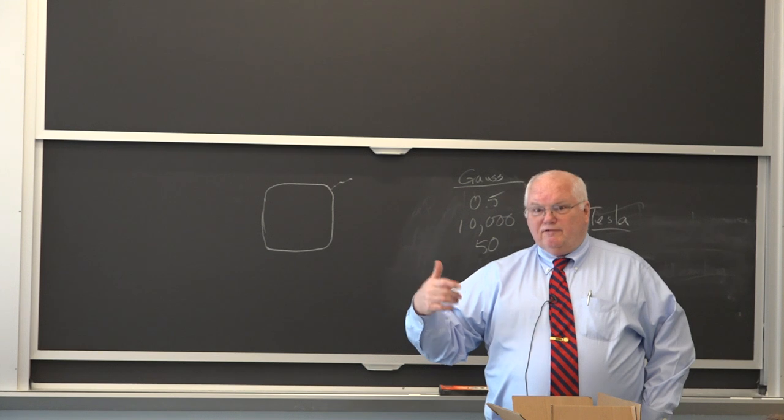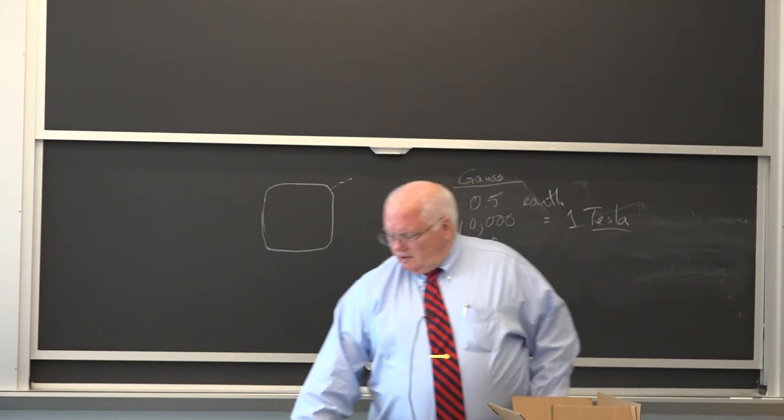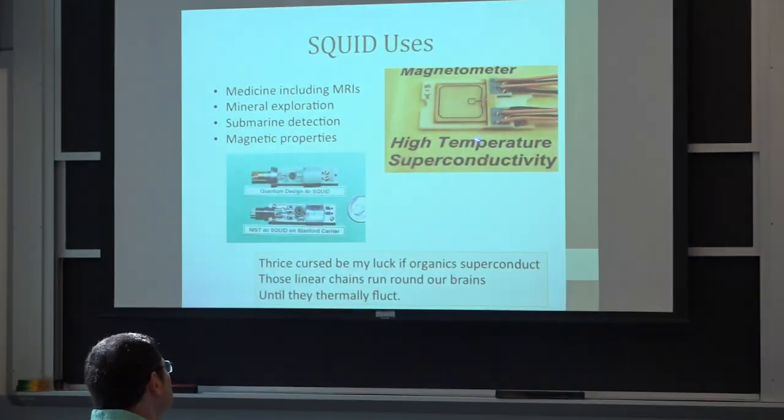I suspect they could probably do this, particularly now that they don't have to have liquid helium up in space. They can have high temperature superconductors, which is the next slide. This is a Josephson junction.